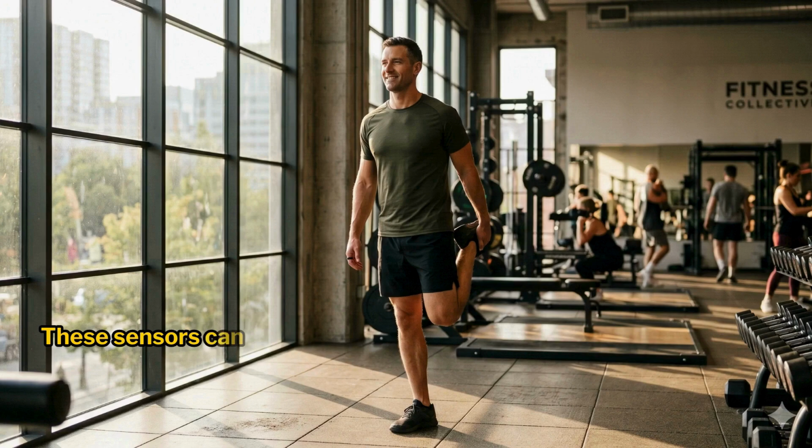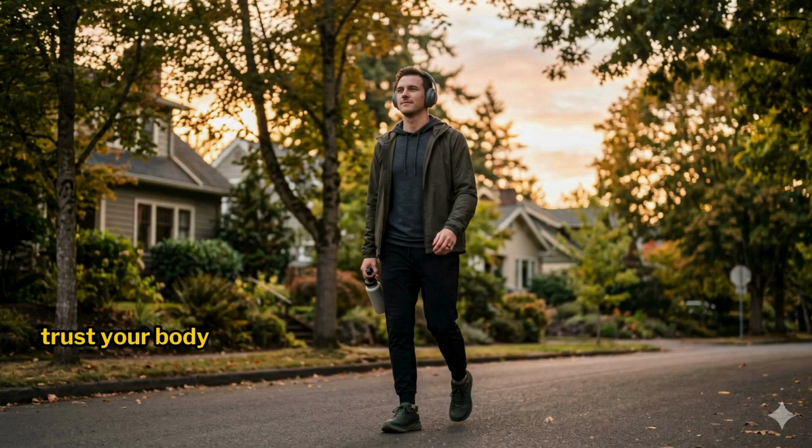Precaution, these sensors can sometimes glitch. If you feel like a 10 out of 10 but your ring says you're a 2 out of 10, trust your body over the hardware.